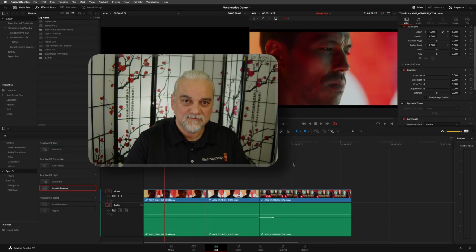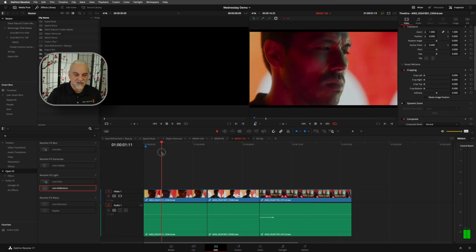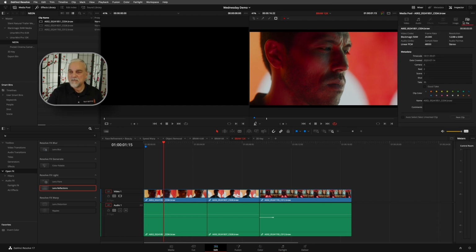Let's jump right in. Here I am in my 12K timeline, just tossing 12K media all around. If you don't know, now you know. The inspector here has been expanded, and in the inspector I can look at some of the basic things in the file panel. And the file panel will show me that it's Blackmagic RAW. It's 12,288 pixels by 6,480 pixels.